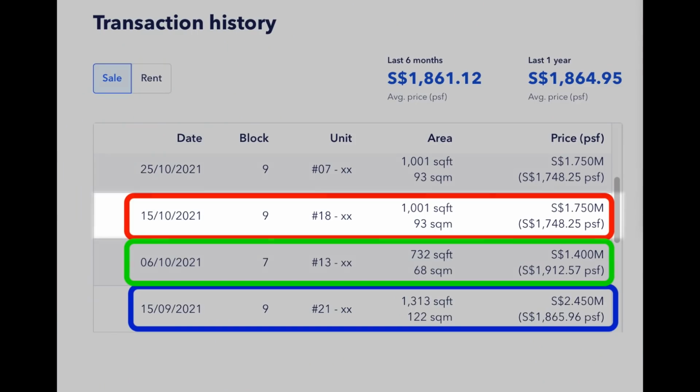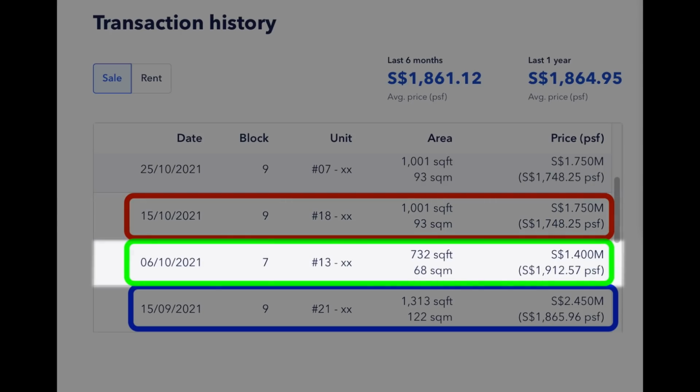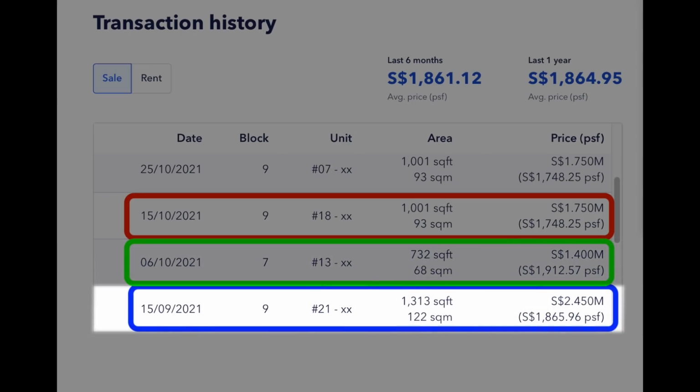So let's start with some of the latest transactions. And what I can show you over here is boxed up in red, something that is about 1,000 square feet. Boxed up in green, something that's a bit more shoebox, probably a 1+1 bedder. And last but not least, the blue one. This is probably a 3-bedroom unit. And that is where we'll start the discussions with.